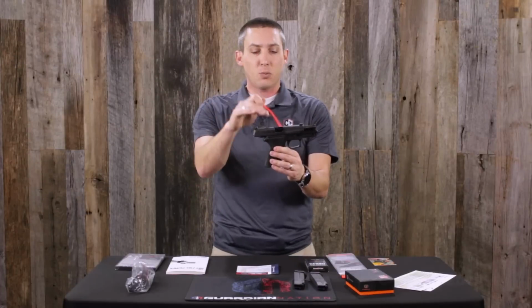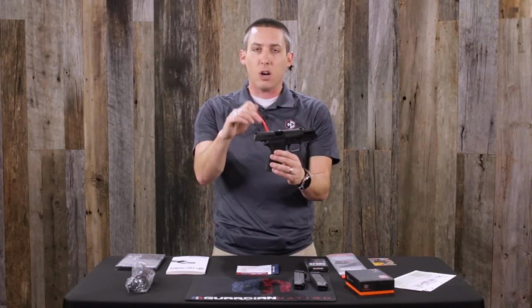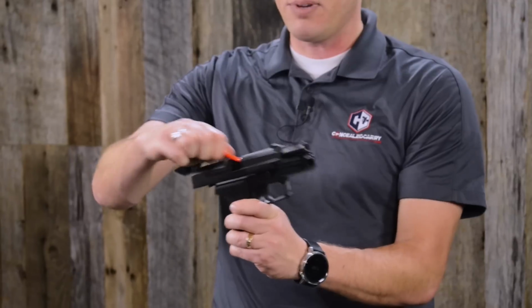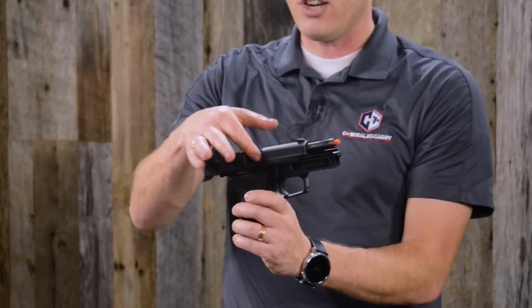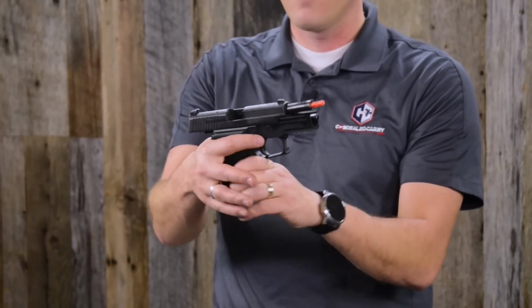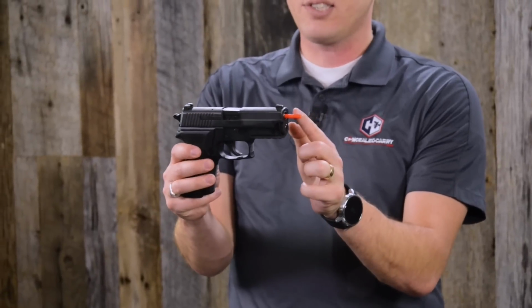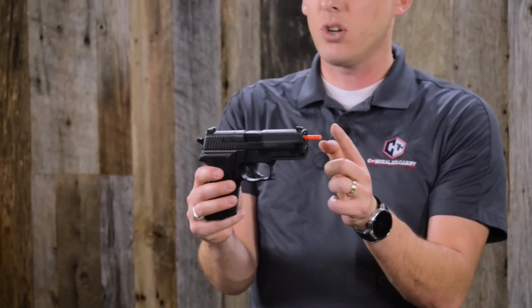It's clear, and just with the slide in the locked back position, take your barrel block and just slide it in there. It might take a little bit of jiggle to get it in, and push it in all the way. Okay, and then you have something like this. Again, trim this so you only have about 1 inch or so protruding from the gun.